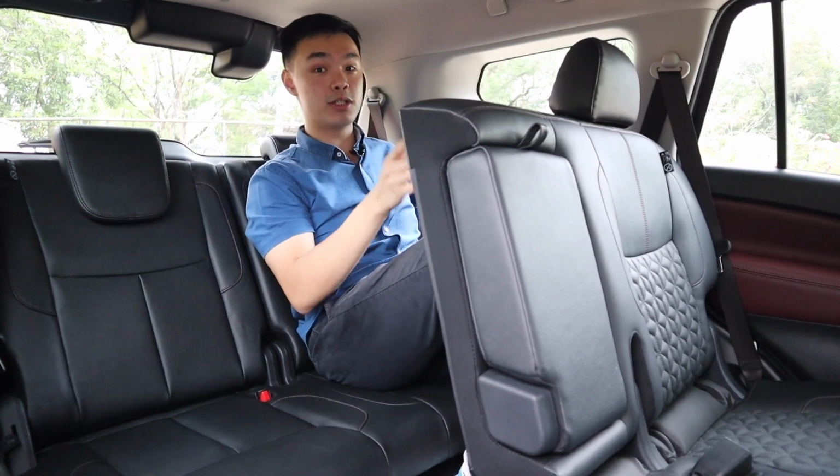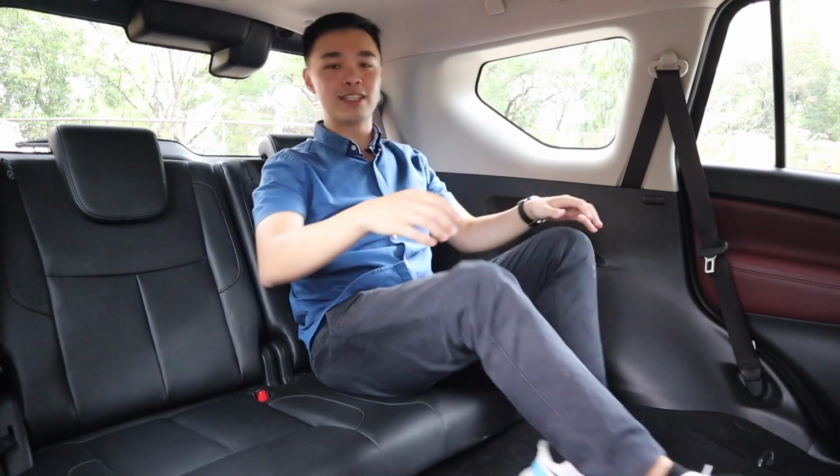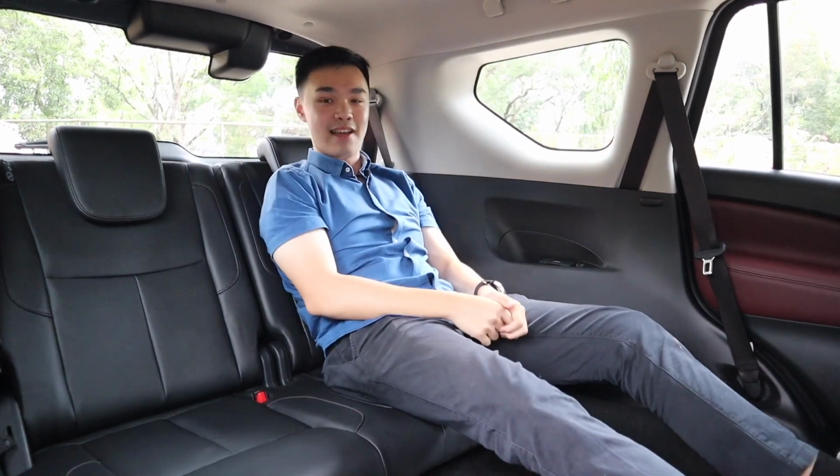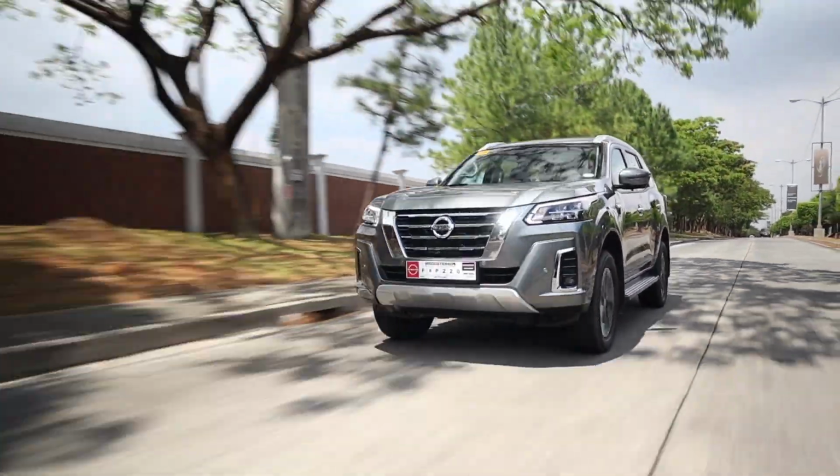What you can do here though, which is pretty cool, is if we just hit that switch in the front, this one just folds down like that. So what you can do is just stretch out back here and watch in that 11-inch screen. So now driving the 2022 Nissan Terra VL 4x2.